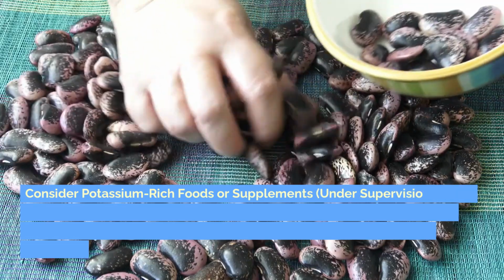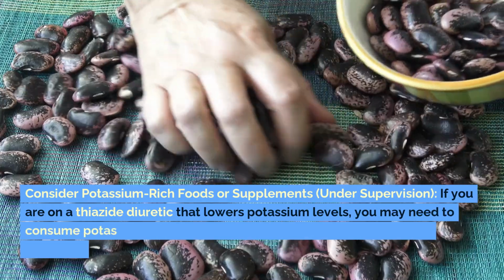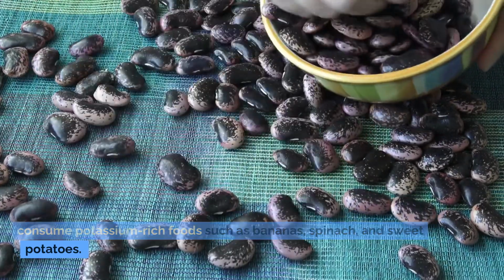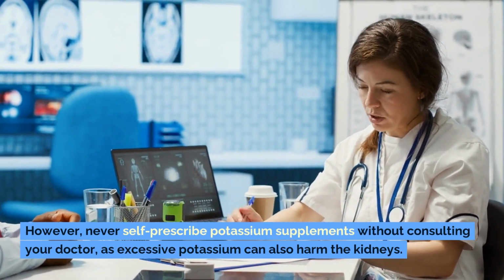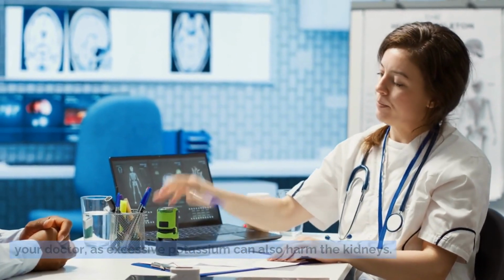Consider potassium-rich foods or supplements under supervision. If you are on a thiazide diuretic that lowers potassium levels, you may need to consume potassium-rich foods such as bananas, spinach, and sweet potatoes. However, never self-prescribe potassium supplements without consulting your doctor, as excessive potassium can also harm the kidneys.